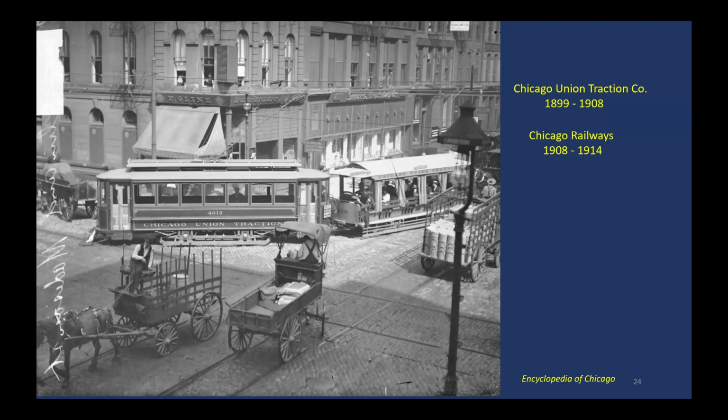So I mentioned that he took the north side and the west side routes, consolidated them first into the Chicago Consolidated Traction Company and then the Chicago Union Traction to get it all packaged up for sale. And he kind of slid a fast one over on the people who bought it, who actually had been his previous partners and should have known better.